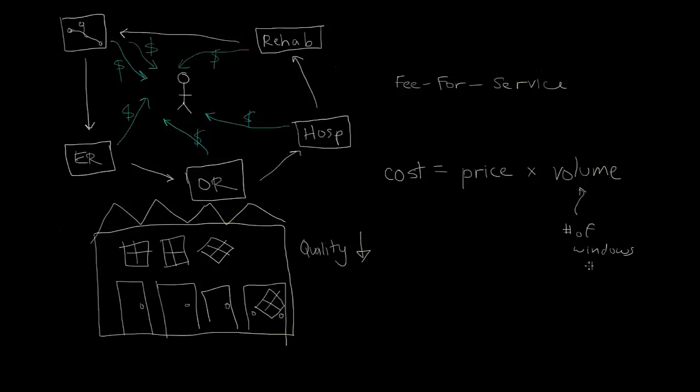And as we said, your contractor is going to want to do as much volume as possible. In addition to that, the price may be high. This is going to be how fancy your windows and doors are. In other words, you're not going to have a simple window and door. They'll put in ones that are more expensive because you get paid more. So the fee-for-service system causes problems with incentives here.